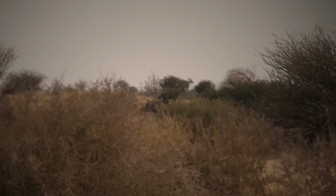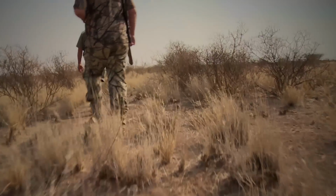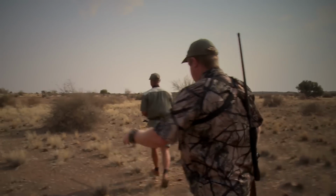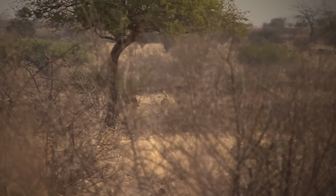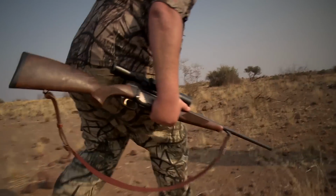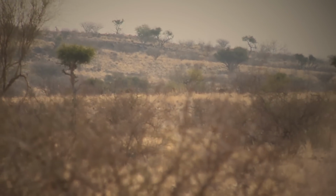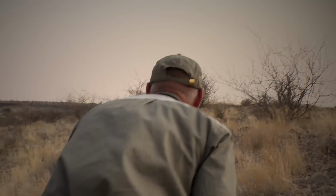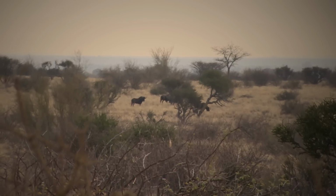Five. I can see five. Dirk and Stefan spot a small herd of black wildebeest and decide to proceed with caution, keeping the wind in their favor. With the animal staying just out of shooting range and daylight fading fast, the hunters need to move along a little quicker.